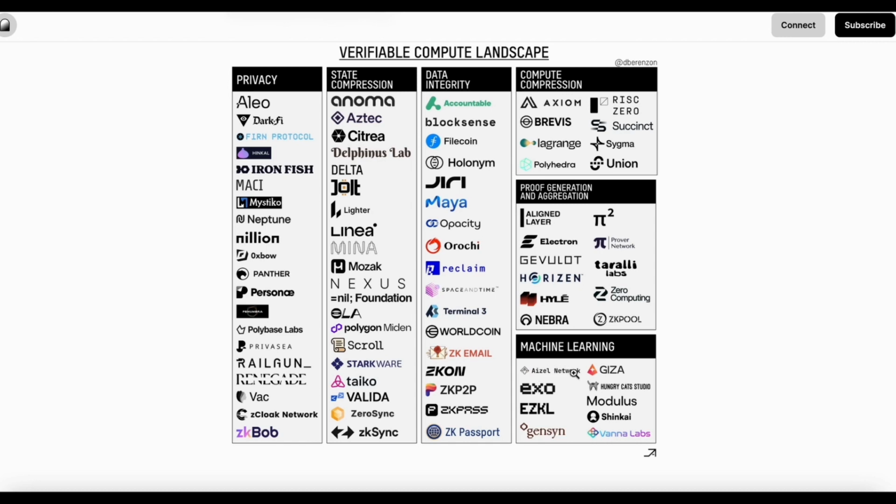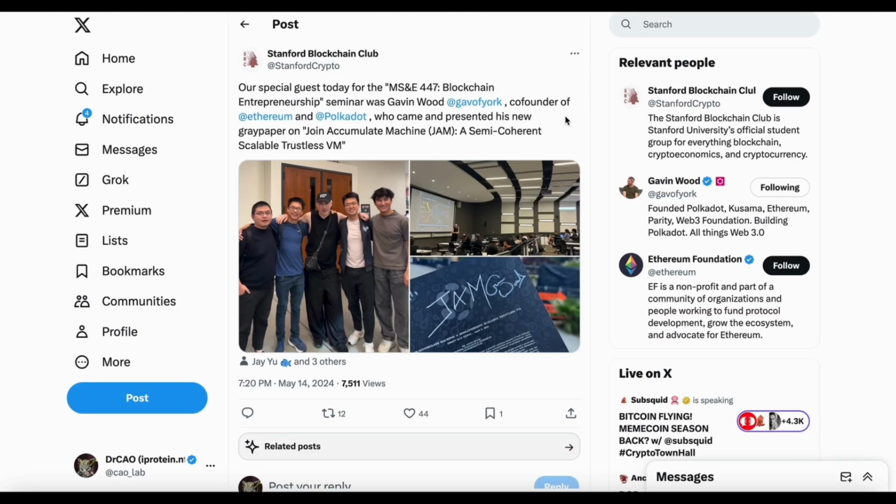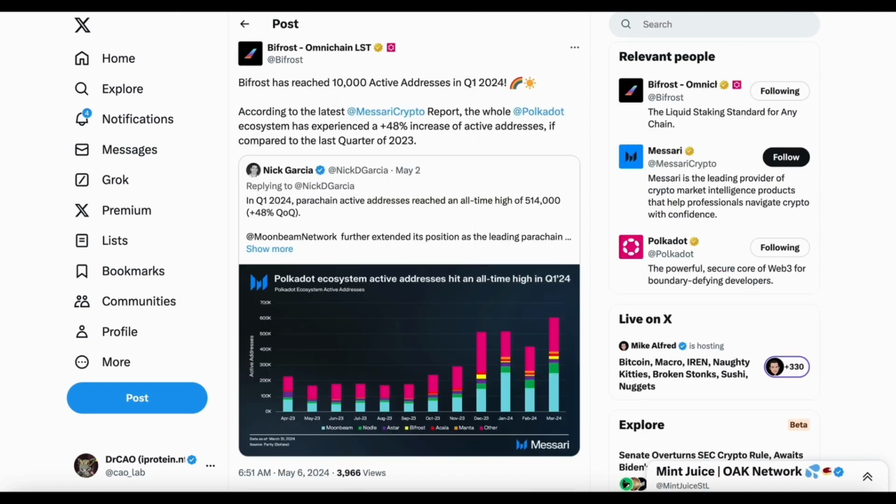There are a lot of applications in the landscape, just like the Azo network, which is actually in the Peaq network, which is also a parachain in the Polkadot ecosystem. And Dr. Gavin Wood also presented the GEM paper at Stanford and will also present at other universities in the near future. So all the top universities, Dr. Gavin Wood will visit and promote and share the GEM.